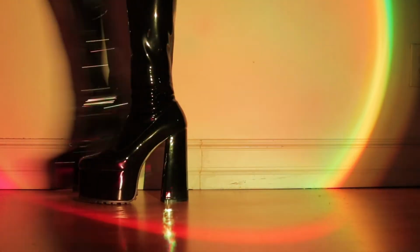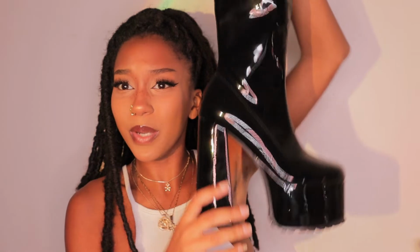I don't know if they're still up because I bought the last two, I think it was, but if you can get your hands on these, get them, because they literally look like the Cypress boots. It's just that shiny latex material instead of soft leather, but it's literally the bomb.